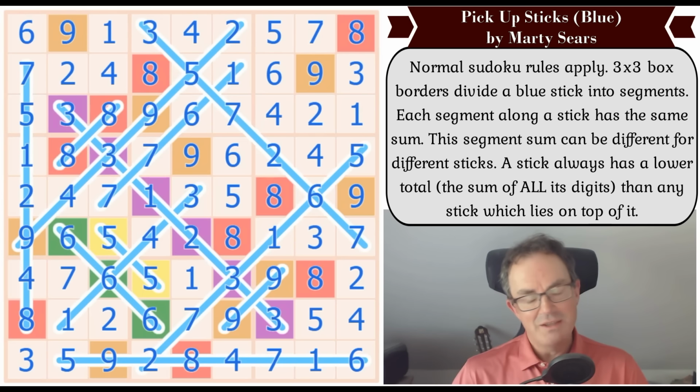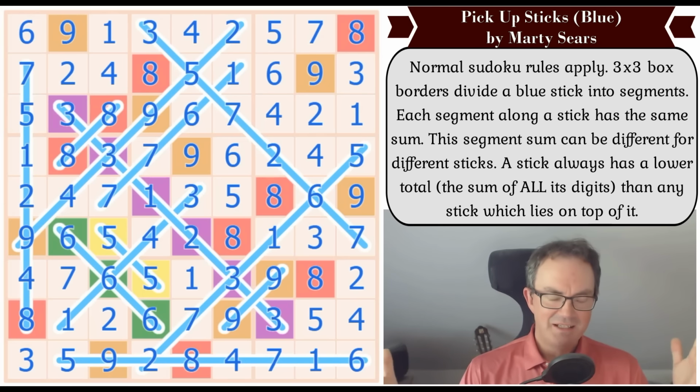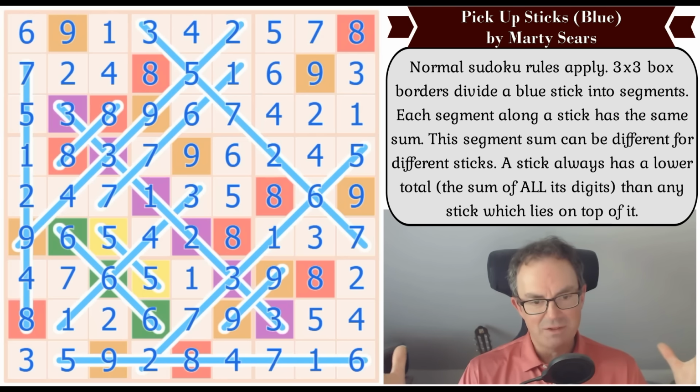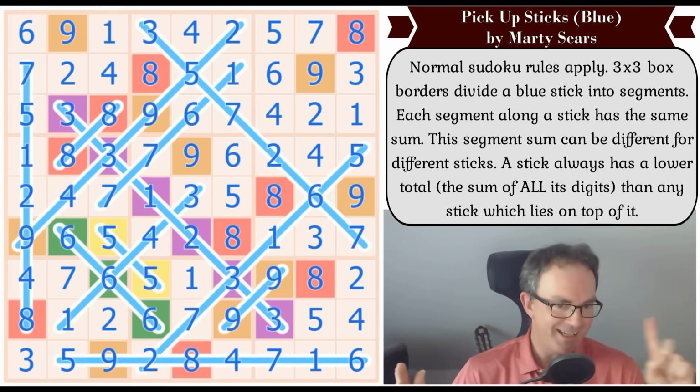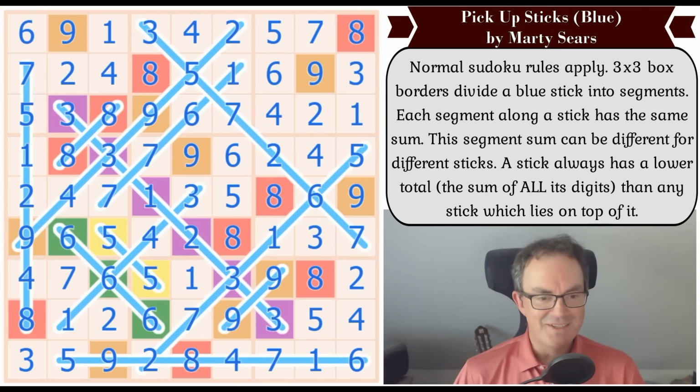I mean, it's a really clever rule, isn't it? Again, he's come up with something that's so natural, and the logic is fresh. You don't see it immediately, but once you do, it's like, okay, I get it. So you get all of these little epiphanies as you make your way through the puzzle, and it is a total joy to solve.